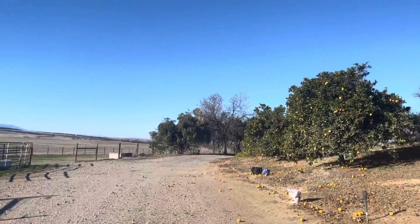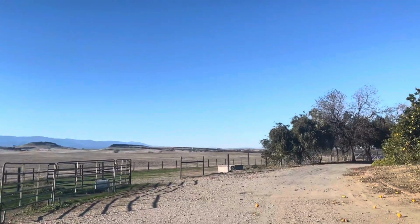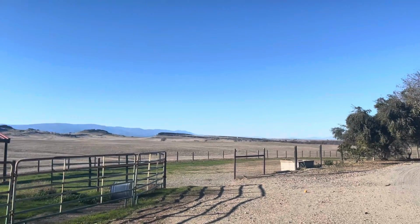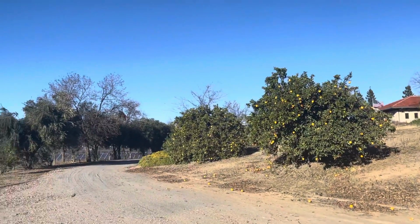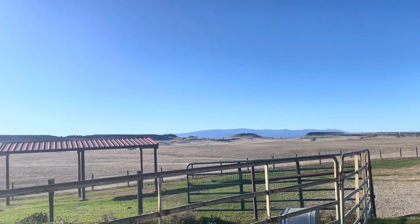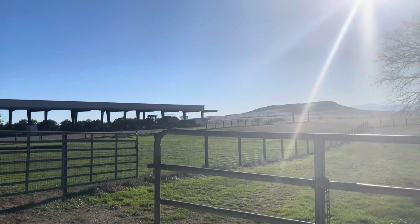Okay guys, be right back. Now I will show you the whole view, the Black Butte Lake over there, down there. It's in there, and this is all the view over there. In here, but this time I don't know where the horses are.